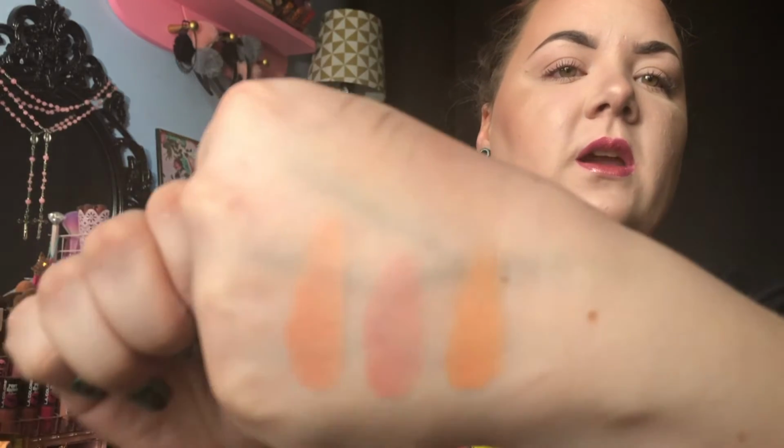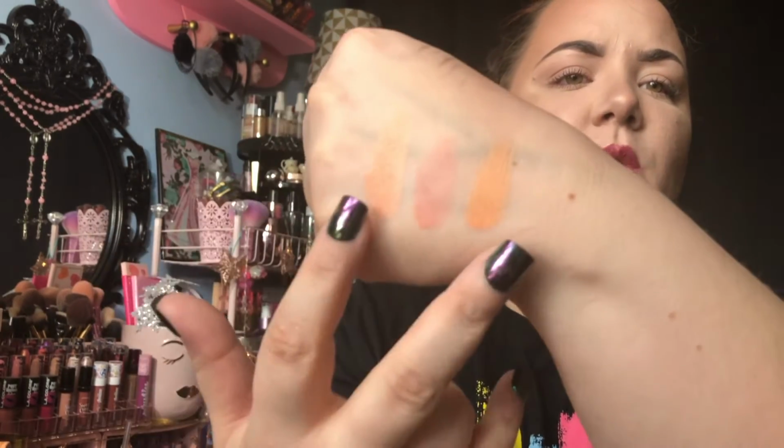That's what they look like right there. They're really pretty, but like I said, the two orange ones just look pretty similar to me. But I will use this. I'm really excited that I got it nonetheless.